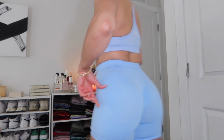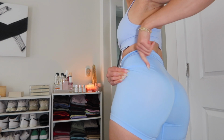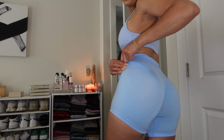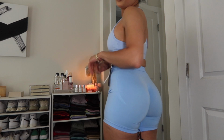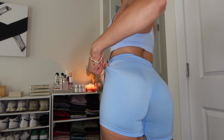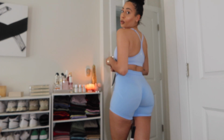Okay, now I did do a squat test off camera and they are pulling sheer. Do you guys see this white look in the material? They definitely are more sheer than what I'm used to. But I will say, would I still wear these on a leg day? Yes, I would. It's more sheer when I squat right around the scrunch, so it's fine.